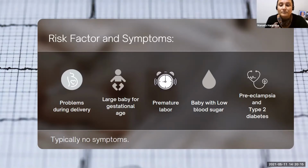That baby can be born premature. That can cause the baby to have health issues, such as respiratory issues when the lungs are not well developed yet. The baby can be born with low blood sugar. And the mom, when they have gestational diabetes, has higher chances of developing preeclampsia, which is a blood pressure problem during pregnancy, and also the risk of developing type 2 diabetes after.